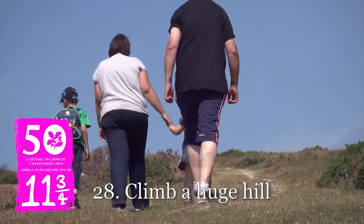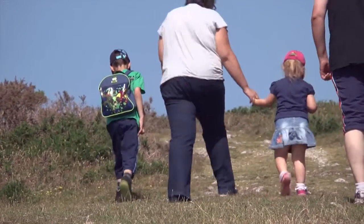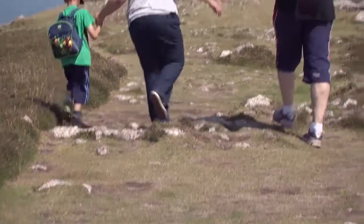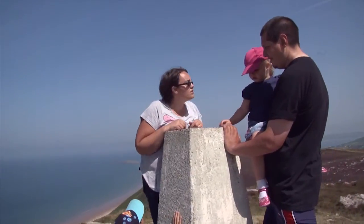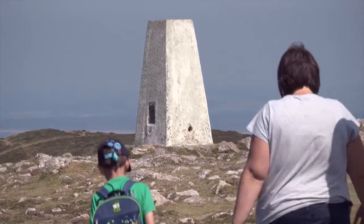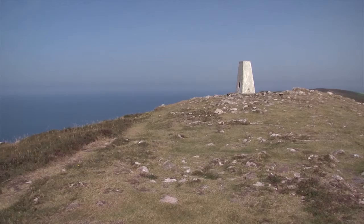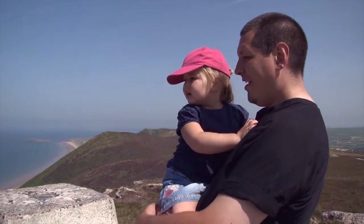We climbed up the very big hill in very warm weather. It took a while. The hills were very steep and spiky. Oh, the view was amazing. You could see the sea as far as the horizon. You could see the beach and the rocks in the sea. It was great. It looked like a big white totem, and it showed us how many meters we were above the water from the ocean.